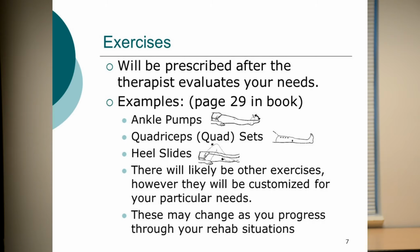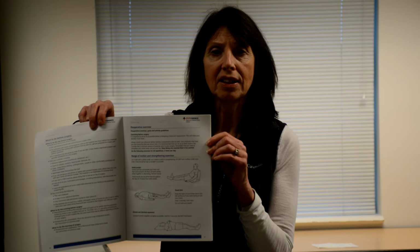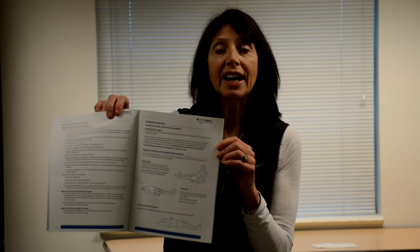The last slide that I'll be sharing with you today is about exercise. And yes, there will be exercises after surgery. And we're going to talk about how it's even important to do before surgery. Today, you're getting a packet with your materials, and it has a book that looks like this. On page 17, you'll find a section on pre-op exercises. And we recommend that you do those ahead of time. That's why we are giving you the book today.